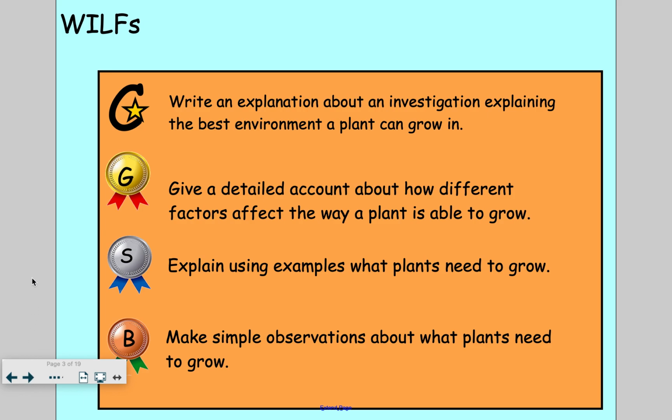Okay, now, here are the Wilfs for today. Bronze, you can make simple observations about what plants need to grow. Silver, explain using examples what plants need to grow. Gold, to give a detailed account about how different factors affect the way a plant is able to grow, so you need to be able to explain it in more detail.